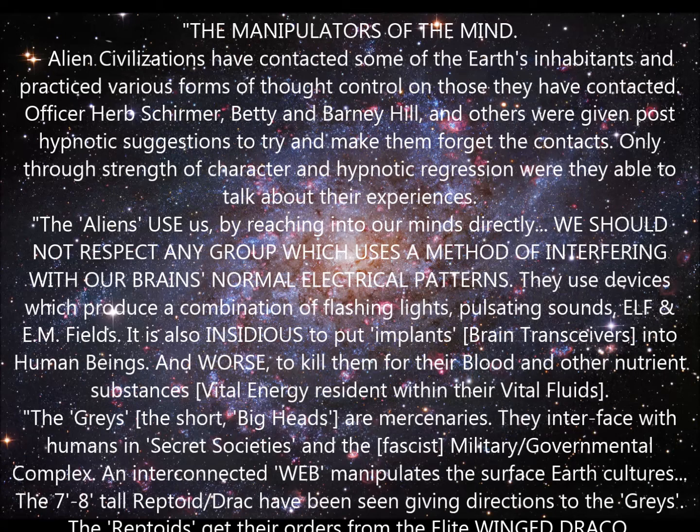We should not respect any group which uses a method of interfering with our brain's normal electrical patterns. They use devices which produce a combination of flashing lights, pulsating sounds, and ELF fields. It is also insidious to put implants, brain transceivers, into human beings. And worse, to kill them for their blood and other nutrient substances, vital energy resident within their vital fluids.